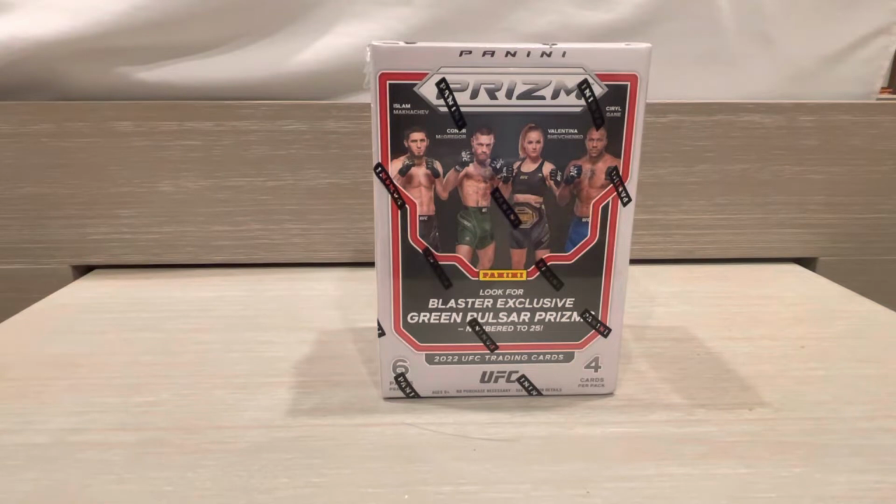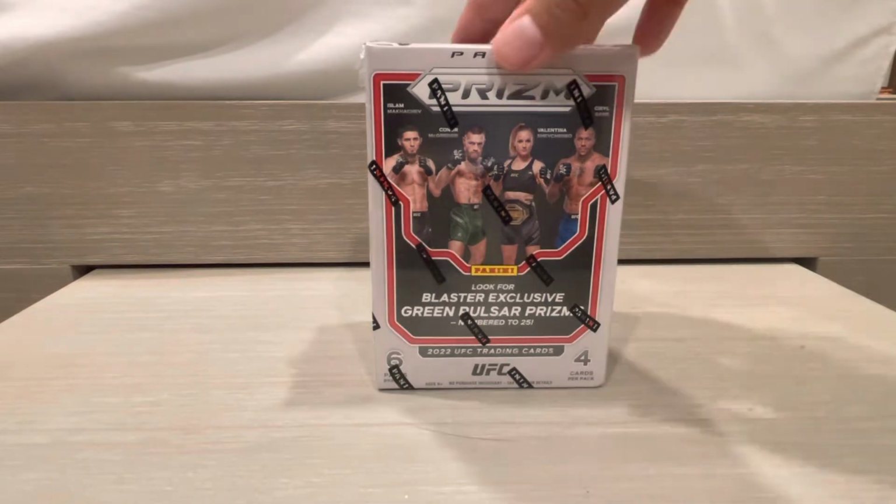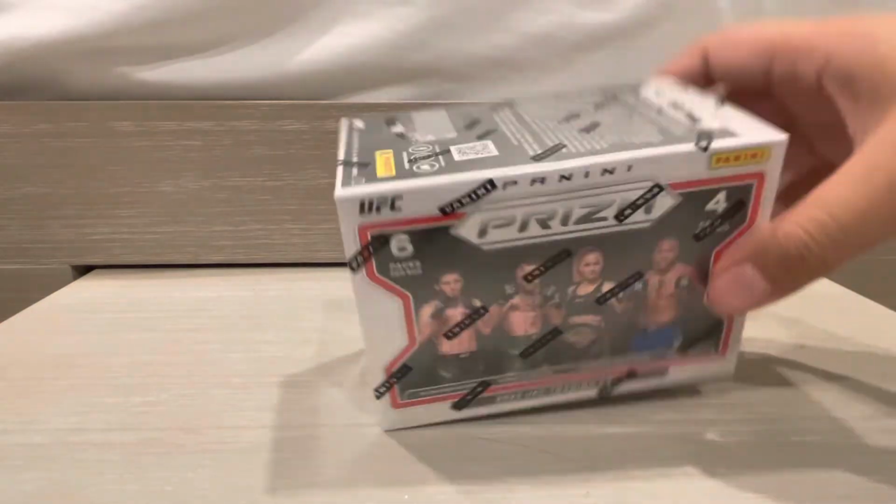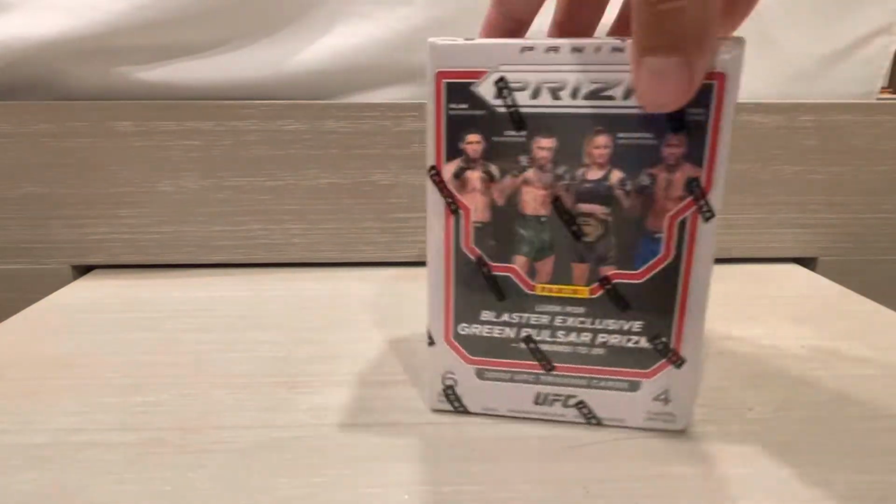Today I'm doing an unboxing of Panini Prizm UFC cards. This is my second box. This one I bought off of eBay. Didn't get any special signed cards last time, so hopefully this pack will be good. As you can see, it's sealed, brand new. All right, let's get started.